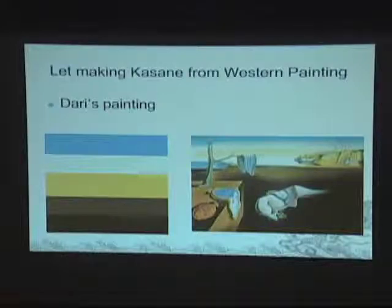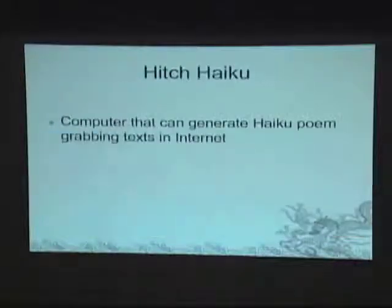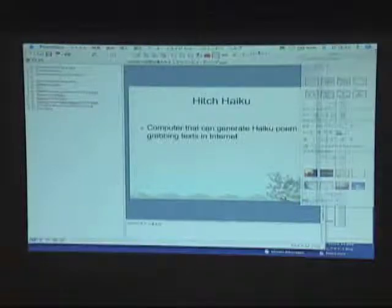For example, how about applying this kasane technique to Dali's painting? This kasane is selected, and it is applied to Dali's painting. So the Japanese kasane technology can be utilized for Western paintings. Lastly, I'd like to introduce another tool. This is a haiku tool. If a computer is given words, it will generate a haiku, a Japanese 17-syllable poem.